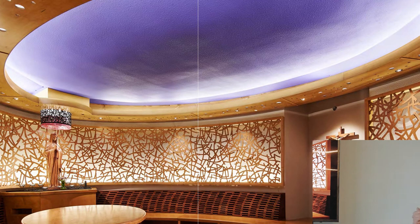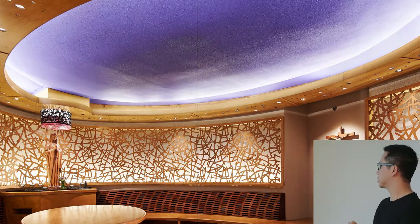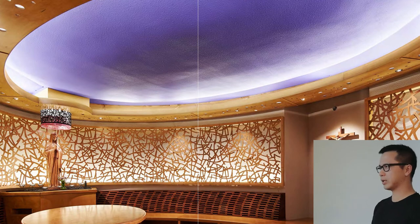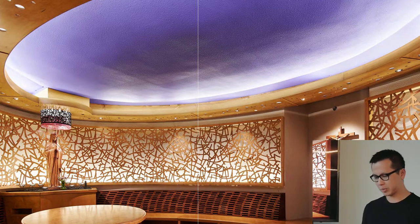Some much earlier work, I'm just going to run through this quickly. Jesuit Retreat House out of Oshkosh. We started this project in 2012. It didn't get completed until 2014. The retreat house was adding a new wing. I think they added 20 beds for retreatants, but in the basement was a chapel. We were tasked with designing the chapel and furnishing all the elements in it.